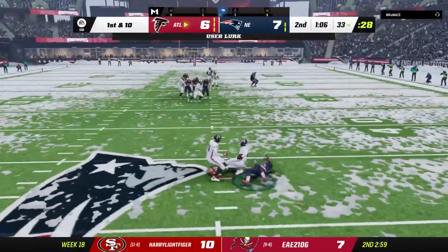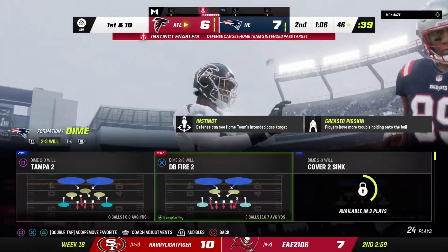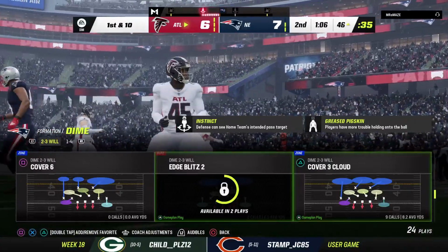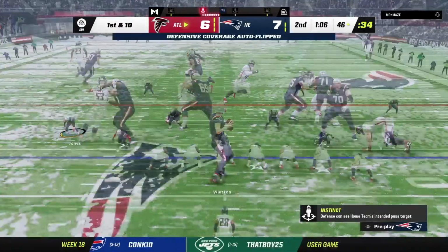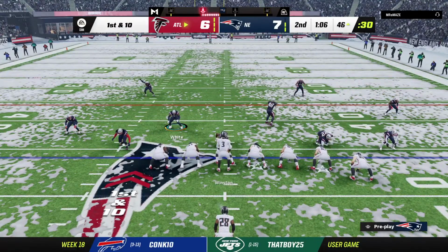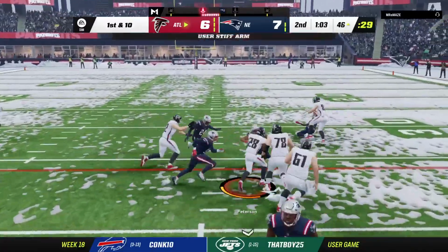Into double coverage, and it's intercepted. Picked up by Deion Jones, the linebacker. And the Falcons are going to take possession of the football. When the rookie QB gets his first touchdown pass, that's one you put in the trophy case. First career interception, that's going to be one he wants to forget. Yeah, and he's not going to go ask for the football, right? Yeah, you can keep that one.